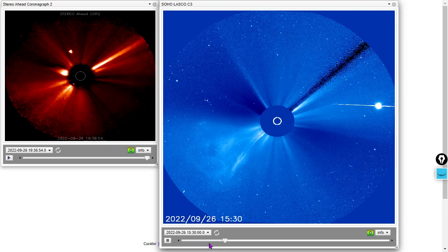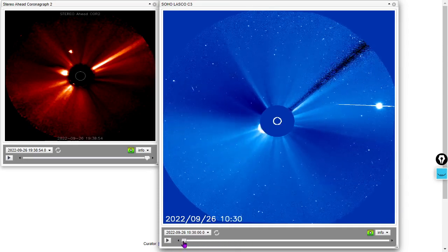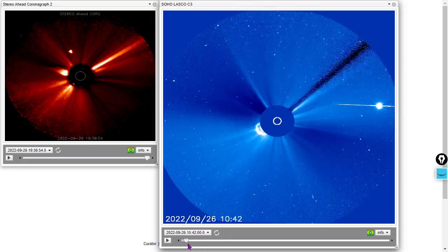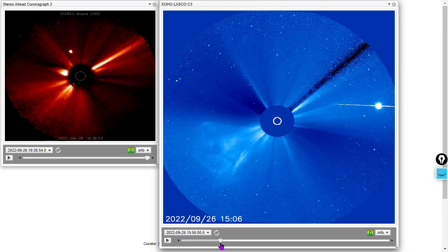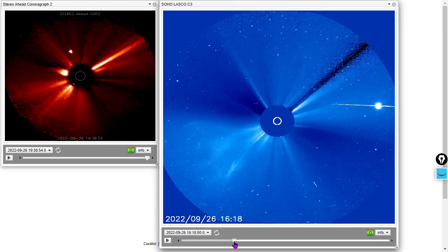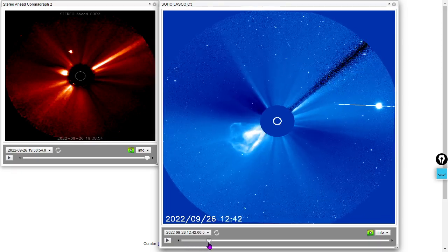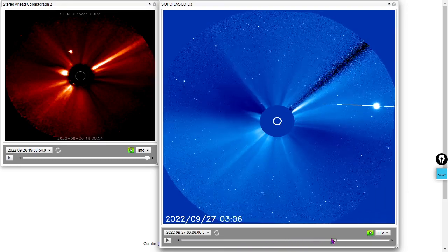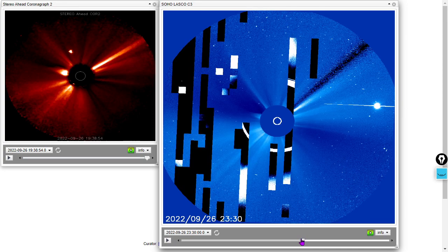So there's that great CME there, not looking like it's Earth-directed at all. It's sort of on the far side of the Sun, I believe. Really cool feature there, like an internal higher density filament surrounded by a bubble-like feature. And of course, like every cloud in the sky, folks, every CME is a unique, unprecedented phenomenon.